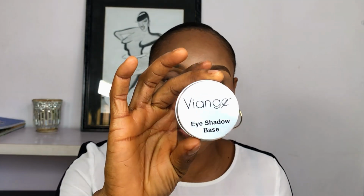Now that we're done with our brows, the next thing will be going in with your eyeshadow base. So I'm going to be using this eyeshadow base from Viange. I'm going to be taking very little amount of this eyeshadow base, and I'm just going to apply it on my eyes. The reason for eyeshadow base is to make your eyeshadow stay longer without creasing, and that's what it does basically, and pop out your eyeshadow also. So I'm going to take very little, and I'm going to apply it on my eyelid. Don't wanna overthink it, baby.